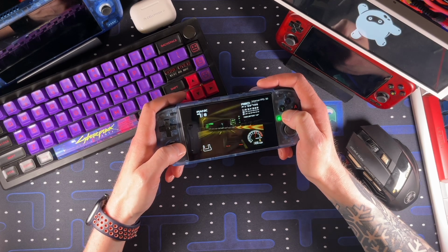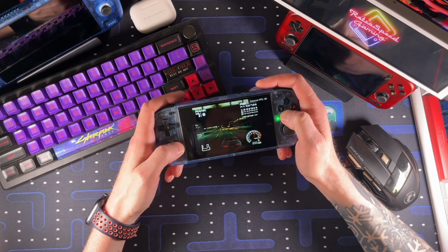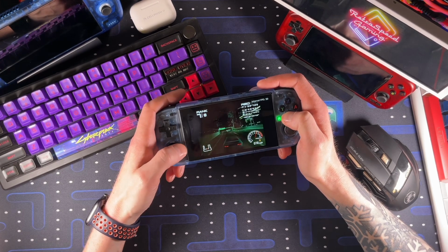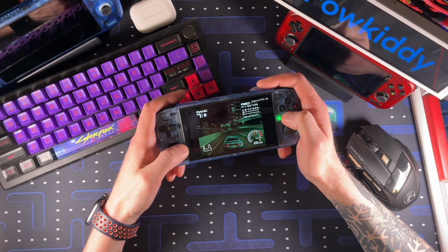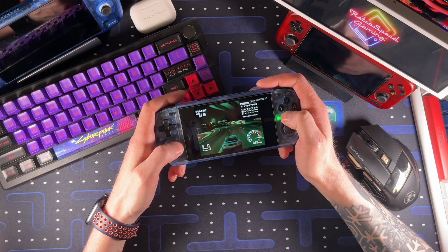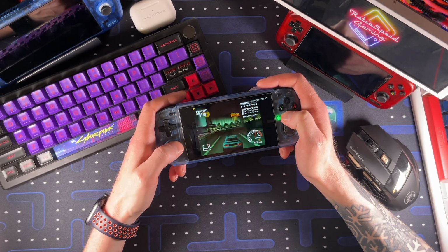All right, here is PS1 on PCSX ReARMed. Runs like butter, which we would kind of expect it to anyways because it's PS1, but a year ago that wouldn't have been the case. So it's good to see that these guys are keeping true to being able to use it here with the JELOS build on here. I mean, I wouldn't expect anything less, but you know, whatever.